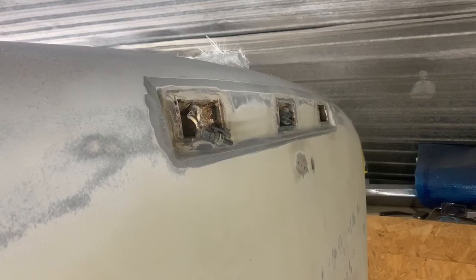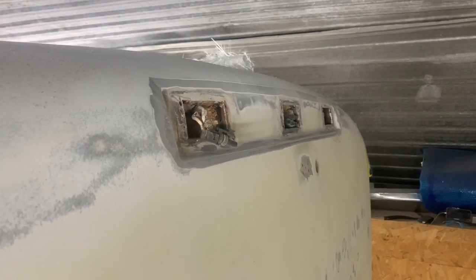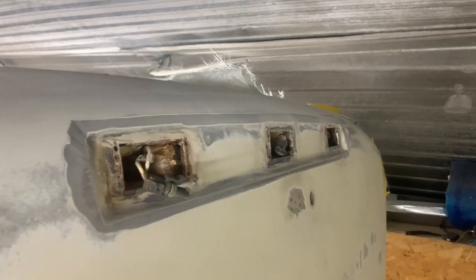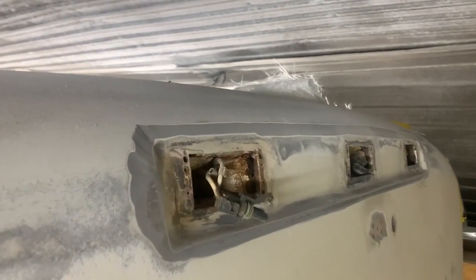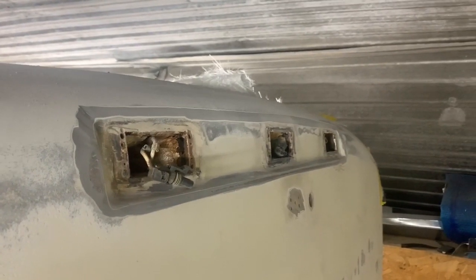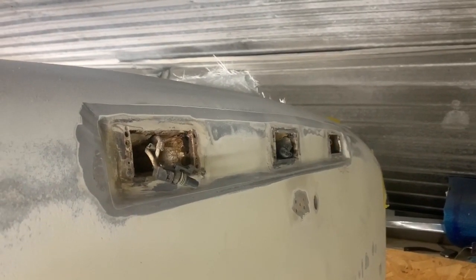I'm at the back of the bus doing a slight modification. This is where the lights used to be. And there's rusted metal in there. Not a lot of fun. The connections are a little funky. So we're going to be changing the way this is done.